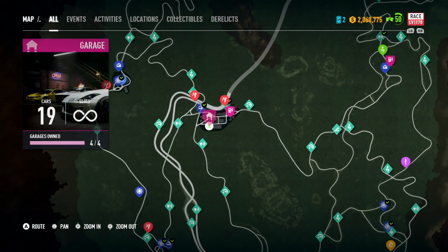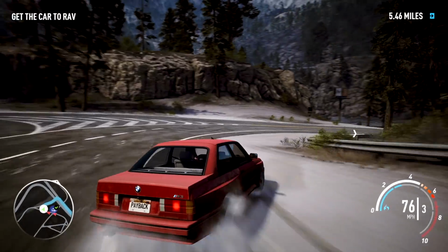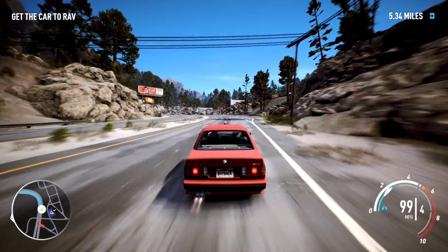Now, as you can see, we are at the BMW M3 today for another abandoned car. This is where it's located on the map, and this is the closest gas station to get there as quickly as possible. As always, we're going to get this car to RAV, but be warned, do not go on the dirt with this BMW because you will get caught.